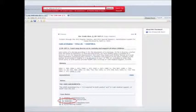This is really nice because once you've found one or two good cases through your free research, you can then hop over to the paid databases and very easily pull up a whole list of cases that they have already identified for you as being related to a particular topic.